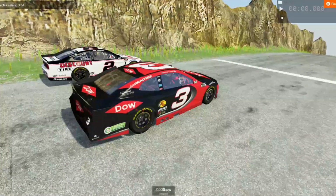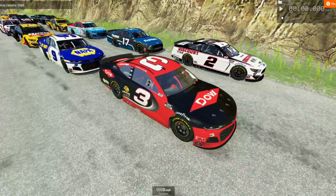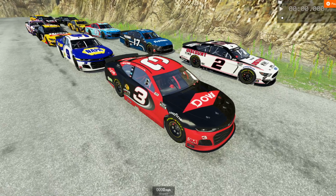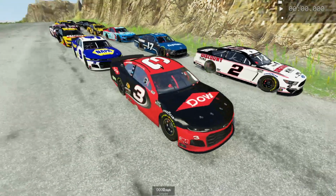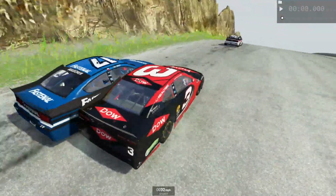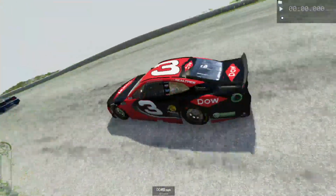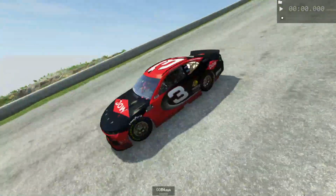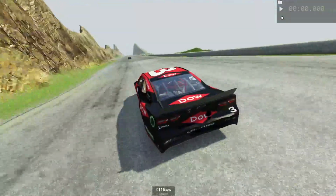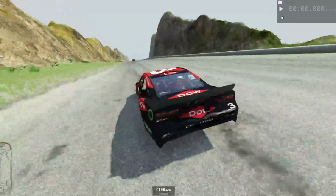So unfortunate for him, but now we got the number 3 of Austin Dillon and the number 2 of Brad Keselowski on the front row, followed by the 9, the 17, 14, 43, 11, 20, 48, 4, 22, 1, and rounding out the field is the number 10 of Eric Almirola. Here we go. Austin Dillon with a terrible start. Brad Keselowski now pulling away with the lead. Austin Dillon still banging bumpers with the 17. He gets run into by the 11. The 11 says, let's get going here. We got a race to attend.